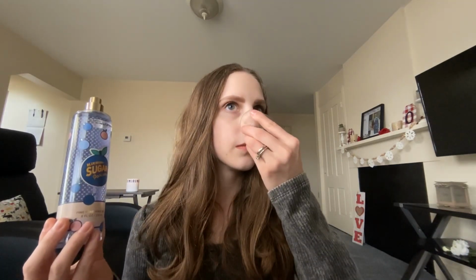And up next I've got Blueberry Sugar Pancakes. It has notes of sugared blueberries, fresh pancakes, and caramel cream drizzle. This one I would say is in the same family as Strawberry Pound Cake, but on a mellower note. It's not as potent as Strawberry Pound Cake. It's got the berry note and that kind of cakey warmth as well.